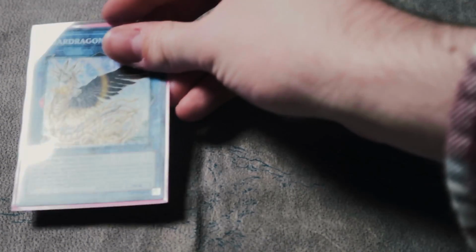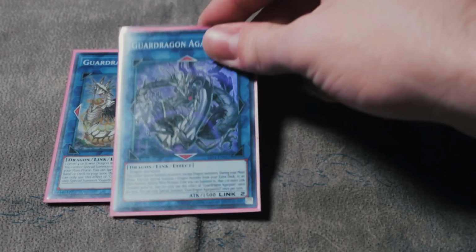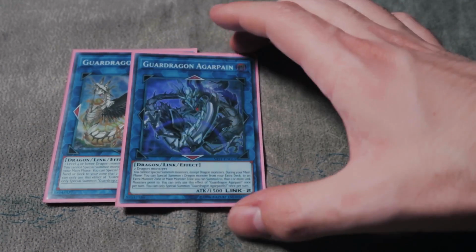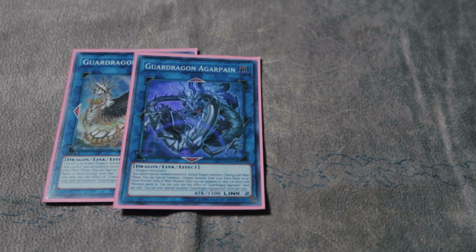Moving on to the extra deck we have for Link 1, just the Guard Dragon LP himself. Look how pretty he is. Followed by Guard Dragon Agripane, his brother. Very excited to finally be able to play this combo at its full potential. I really can't wait to see how it performs.